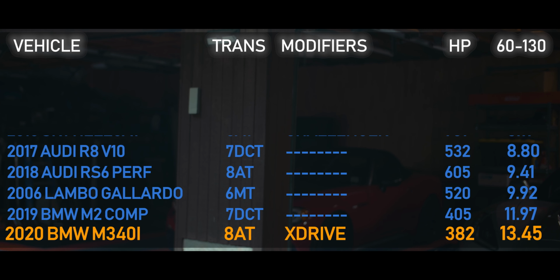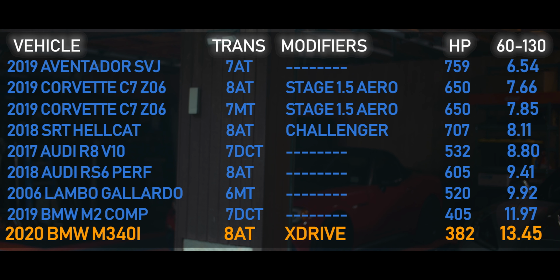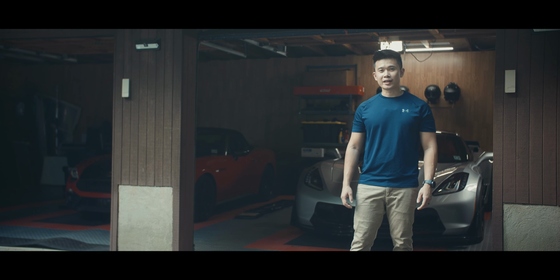Yeah, it's really not that quick here, but hey, still impressive that I was able to make it on this list at all. I find this really interesting because I expected a mid 12-second time based on the way it accelerates. But it looks like the car really starts to lose steam in the high end. Maybe a rear-wheel drive M340i would be a little faster up top. All right, let's take this thing back out for a spin.